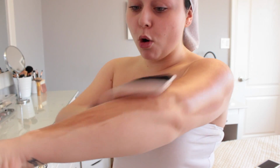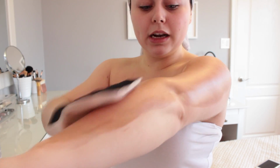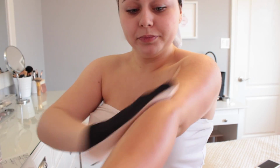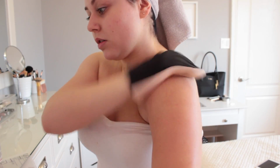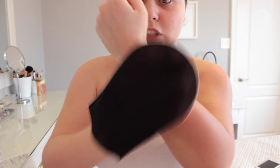Basically, this top area is where you want to focus the most product. So I'm not worrying about anything else right now. I'm just focusing it up here. And now that it's not as liquidy, I'm going to start working it into the bottom of my arm, working it around on top of my shoulders, a little bit over my armpits. And you see this right here? I'm just going to slowly rub that in.